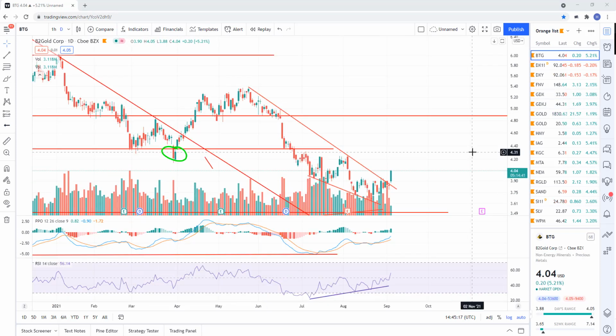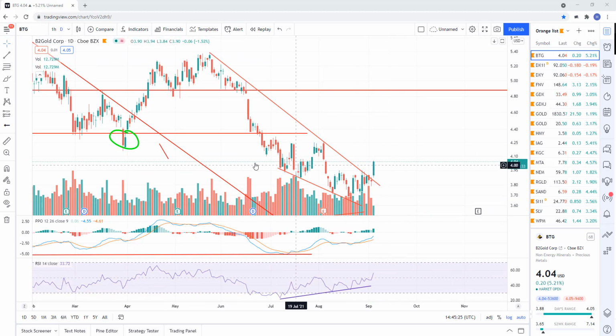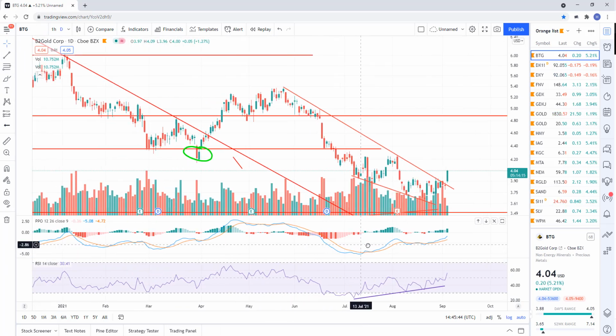Okay, some individual miners. We'll just run through some of these, and then we'll look at some silver and silver charts. So here's BTG, B2 Gold Corp. Bullish falling wedge right here that we've been putting in for a while. This bullish falling wedge has also come with bullish divergence. You see right there how the momentum has been moving up on the RSI, and we also have that there on the PPO.